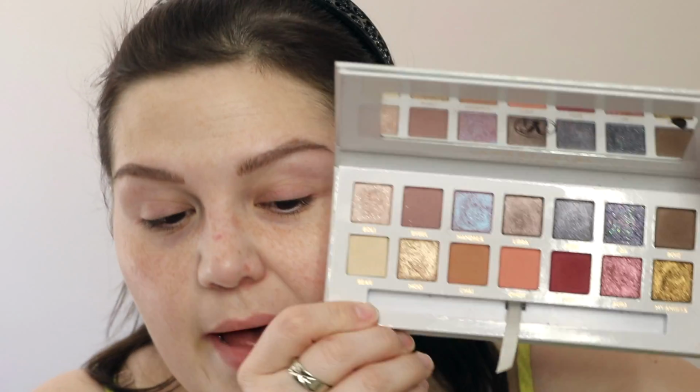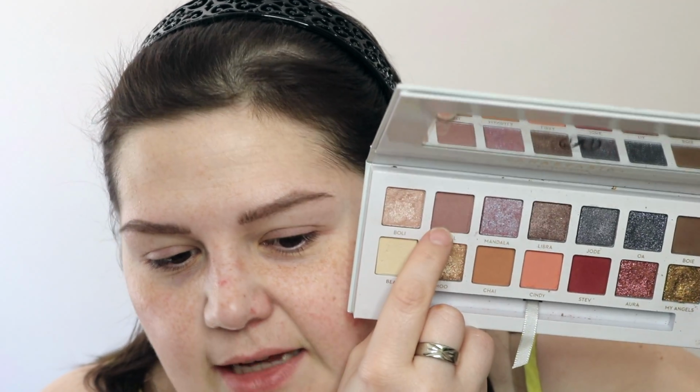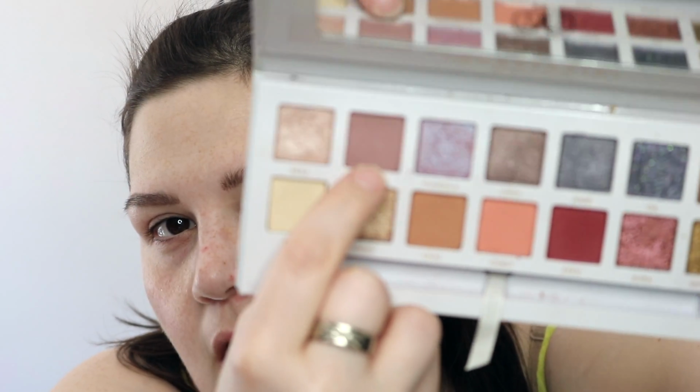Now to dip into this palette. This is going to be the most basic look. I'm going to take this shade here, which is Bybel. Bybel? How does she say that? Bybel or Bybel? Let me know. Anyway, I like to take this shade here. It's a muted brownish mauve tone.